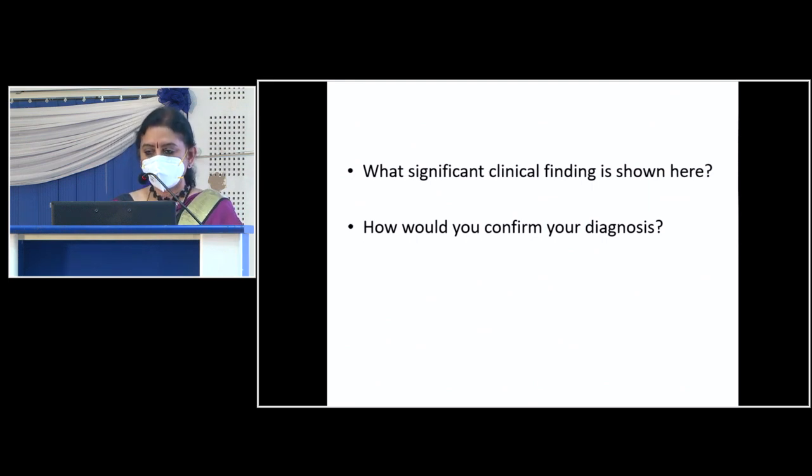So you confirm your diagnosis by doing an NBT or a DHR test to see if neutrophils can react with the degranulation and oxidative burst or not.